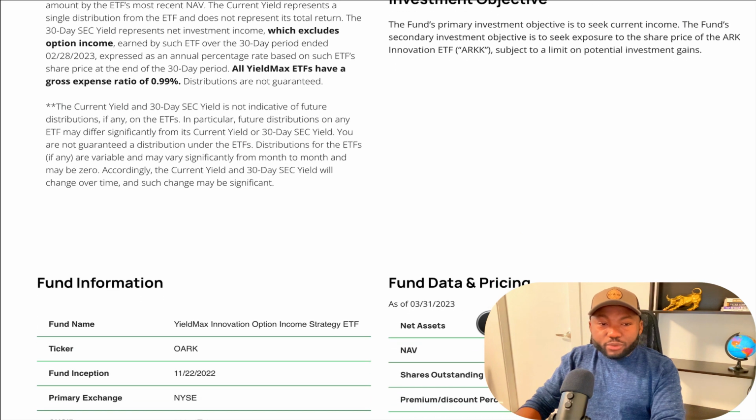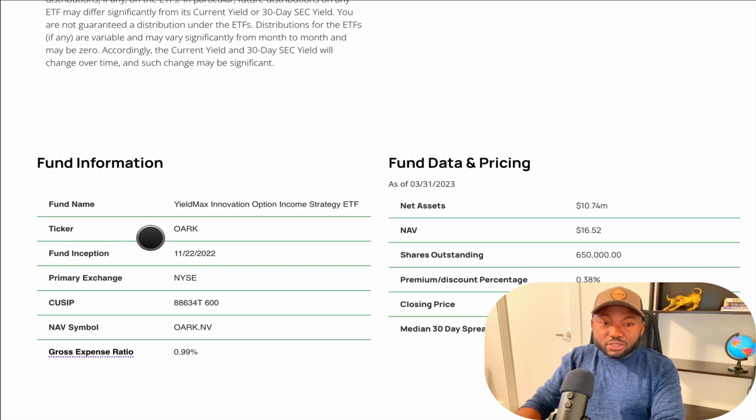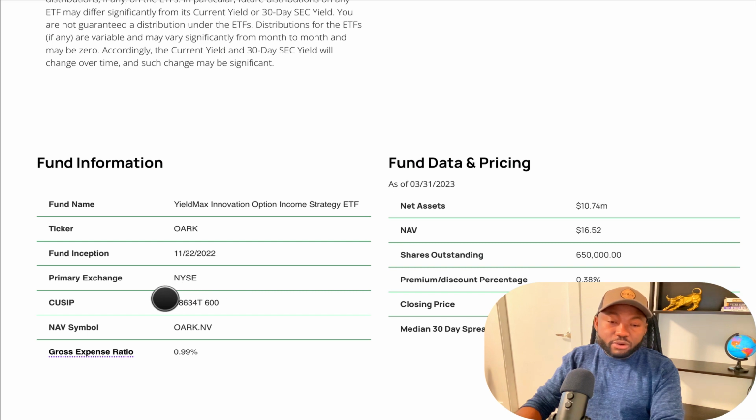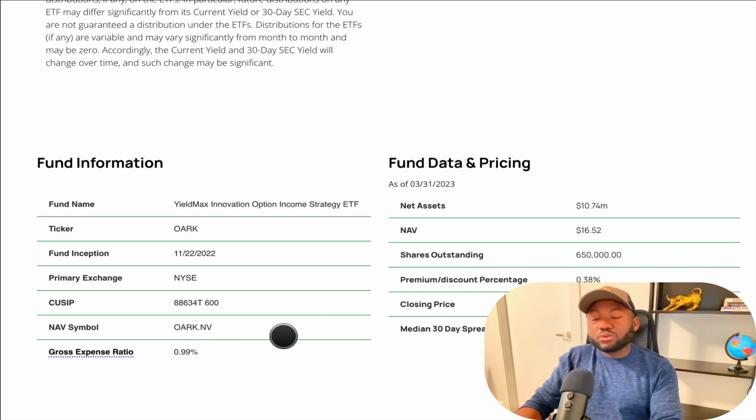When you look at the fund information, of course, the ticker symbol is OARK, and the full name is YieldMax Innovation Option Income Strategy ETF. The inception date, when the fund was created or came to the market, was November 11, 2022. That was last year, so it's been around only a few months. The primary exchange is the New York Stock Exchange, and the NAV ticker symbol is OARK.NV. So when you try to find this fund in your brokerage account, this is how you can find it.